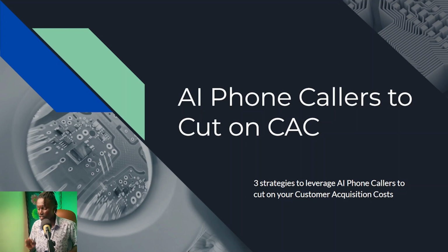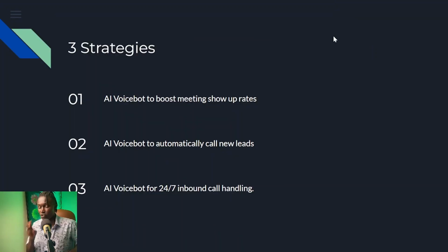So you can see "AI phone callers to cut CAC," and you can see there are 3 strategies to leverage AI phone callers to cut your customer acquisition costs. So there are the 3 strategies. An AI voicebot to boost meeting show-up rates. What this does is the AI voicebot will call booked-in customers to remind them to show up for the meeting. Then the second one is an AI voicebot to automatically call new leads once they show interest, for example, submitting their email and phone number from your website or your ad campaigns that are running out there.